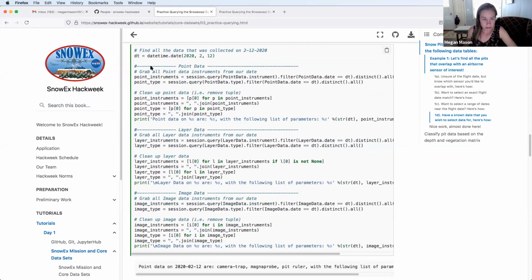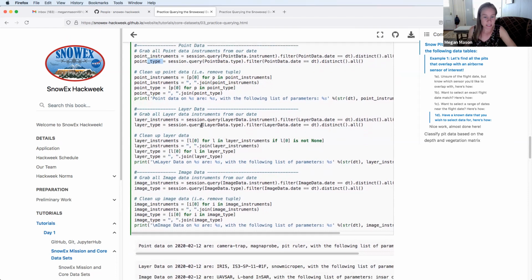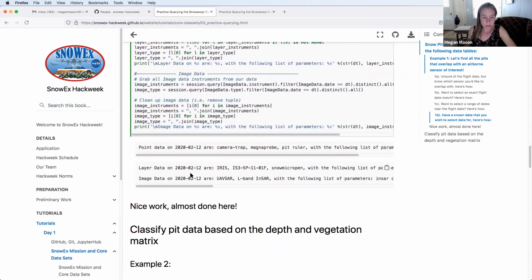So I'm grabbing all of the pit data, both the instruments. So I'm not actually grabbing the data right now, but I'm grabbing the instruments that are available and the parameter type. And then again, this is a little bit of work to clean up the dates and print some things out. I'm doing the same exact thing down here with instruments and type for layer and instrument and type for images. So here, this is printed out for you.